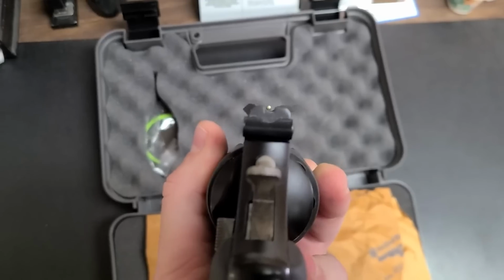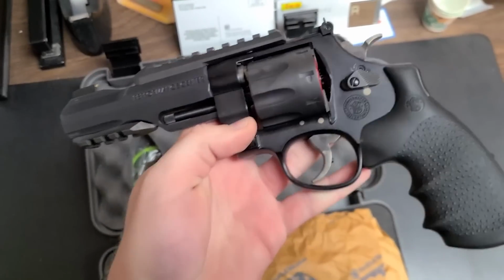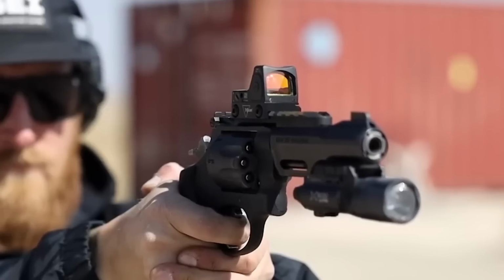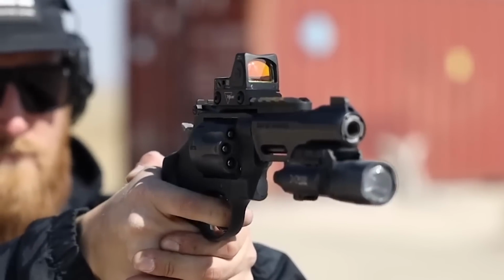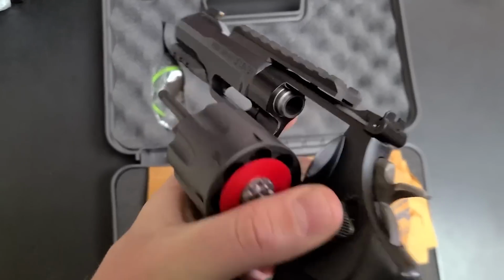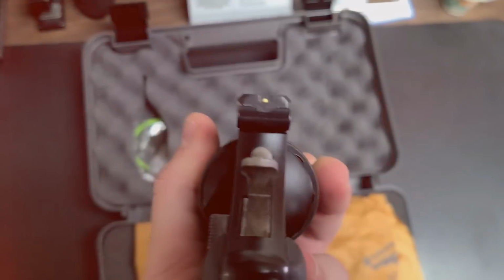This includes the presence of both an optic rail and a light rail. You also get an 8-round capacity with 357 Magnum rounds. S&W cut the gun to use moon clips, which makes reloads very fast and easy. The iron sights are massive and easy to see, and the rear sight is adjustable. This gun was built from the ground up to be a modern fighting revolver.